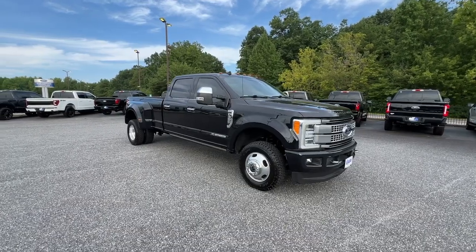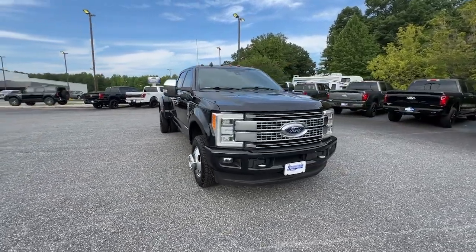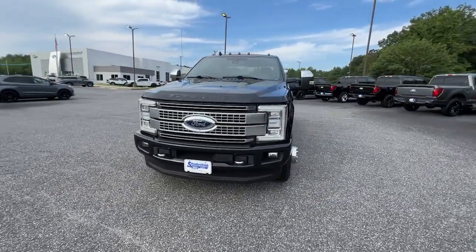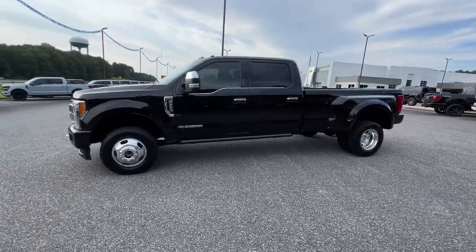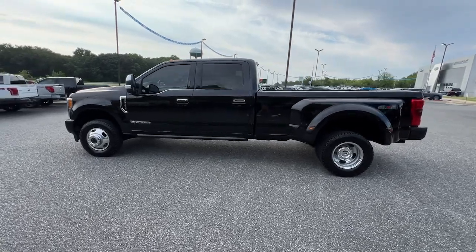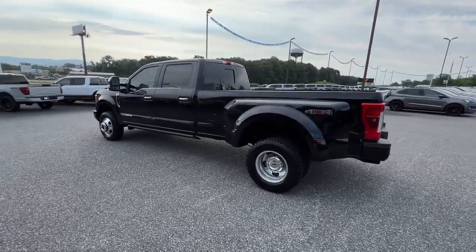Hop into the 2019 Ford Super Duty. With less than 90,000 miles on the odometer, this vehicle stands out from the rest. Take on the toughest jobs with confidence in this fully capable Super Duty.